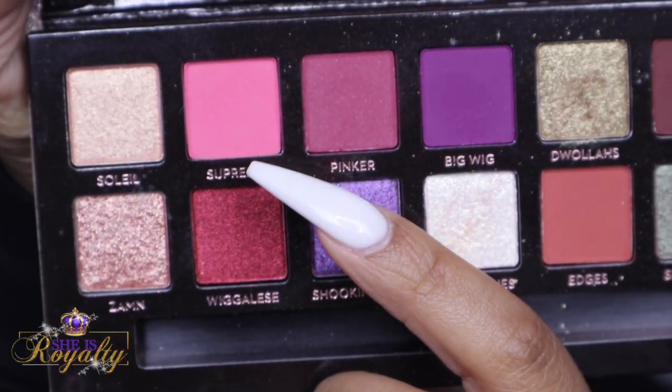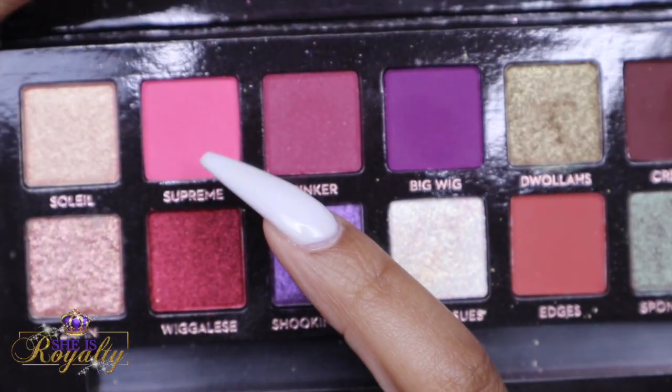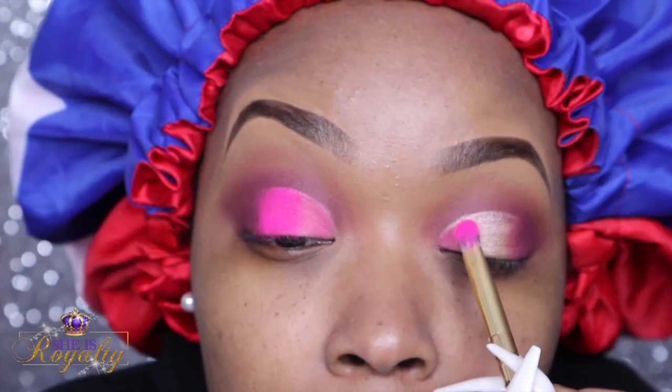My Valentine's is a little remix. You know, we got purple, we got pink, we got neon pink. Who says it has to always be red and pink and white? The first pink in the inner third is gonna be this one right here. This color is called Supreme and it's in the Jackie Anna palette.